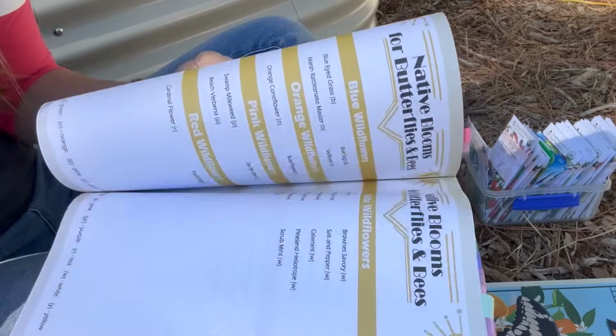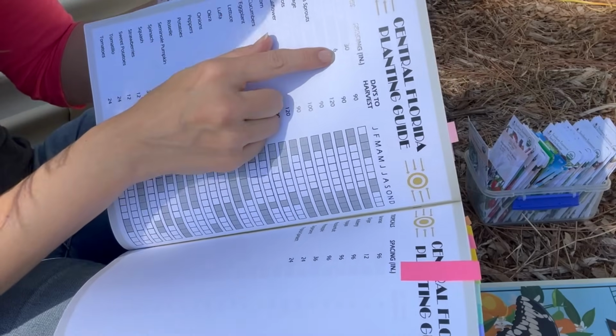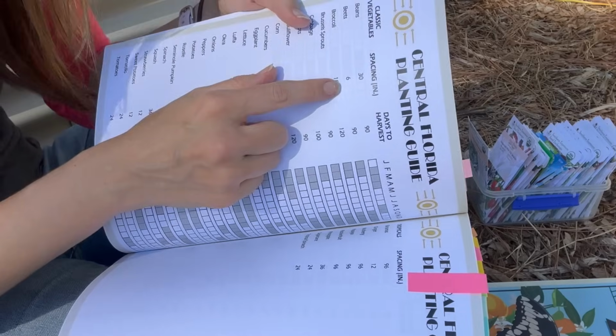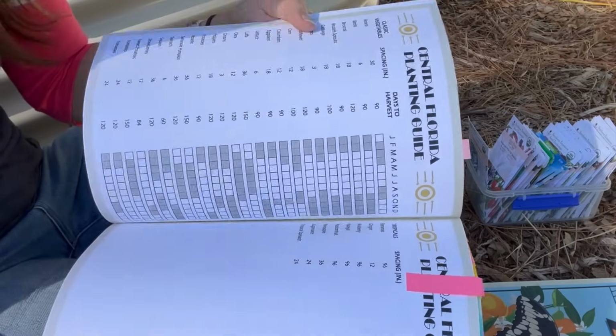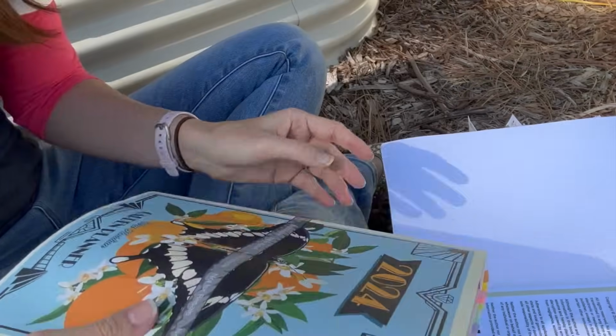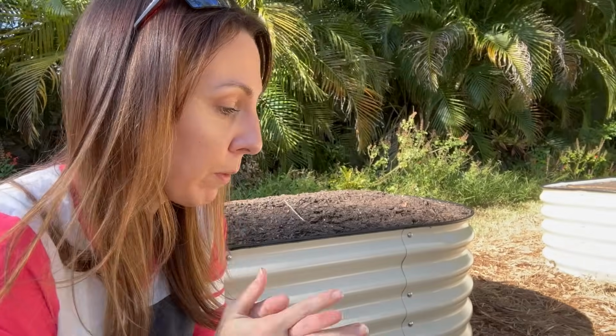Let's see, where's my little, I've got little tabbies everywhere. So let's see, beets, 6 inches. This is one of those ones again where you can plant them a little bit closer and then thin them out, and you can use them for greens for smoothies, so boom. Okay, so we got our spacing, which is about 3 to 6 inches apart. I'm gonna probably stick with the 6 inches.